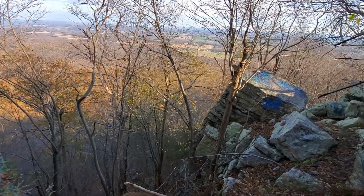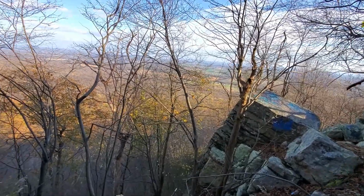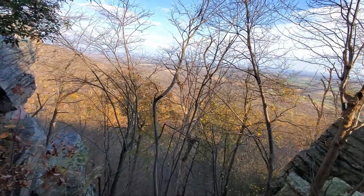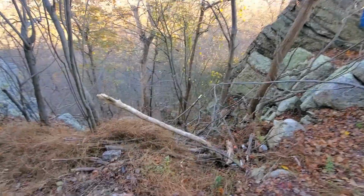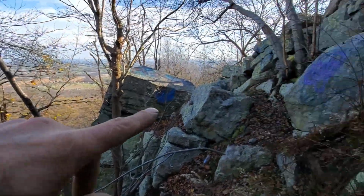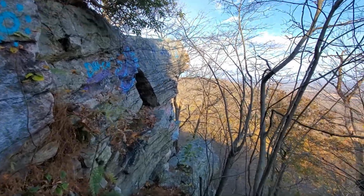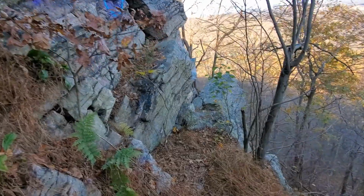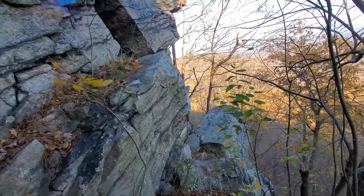Yeah, definitely being careful. All right, let's do it. Yep, I'm good. All right, so yeah, this looks like a pretty cool area to hang out at. Oh, look out. Man down. That was a little one. We got a little path going this way. This is a little bit loose with the dirt, so we just got to take our time and be careful.